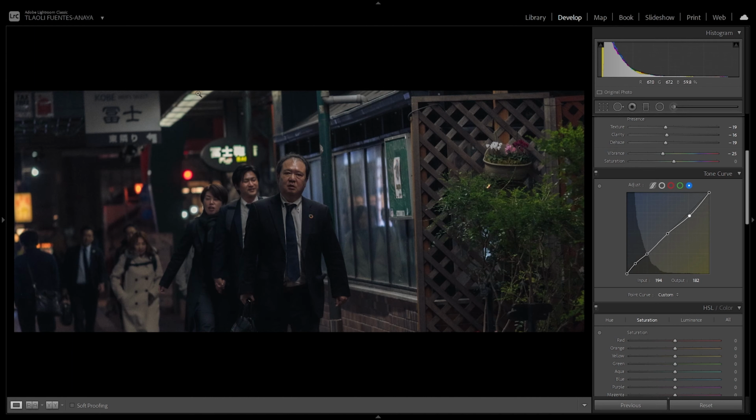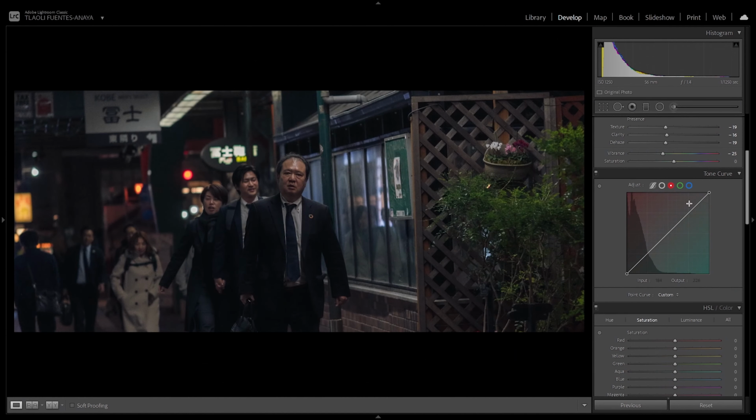Here we can see in the lights in the background how that warmish tone has been applied. It's a minimum move. Don't overdo it, guys, otherwise your style will be very stylized and very posterized, and that's not what we want.